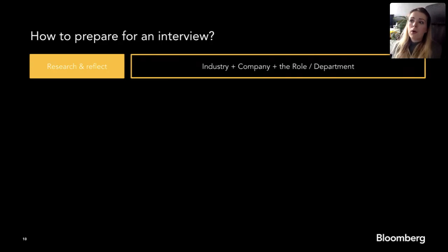That means that if you are applying for a role in, let's say, the fintech industry or maybe in a law firm, you really want to know what the trends within that sector are. Why do you want to work in this specific sector? What are the opportunities and challenges? What are the biggest companies in that sector as well? What is the current news related to that sector? So if you're applying for the finance industry, can you talk about any news story? Because you may hear questions about that during your interview.